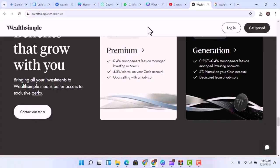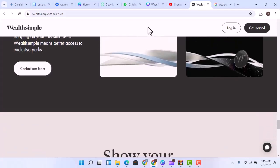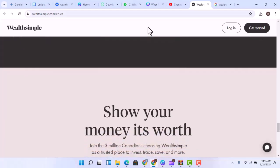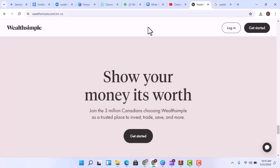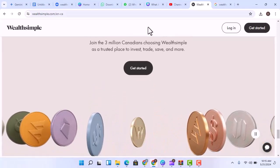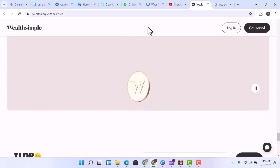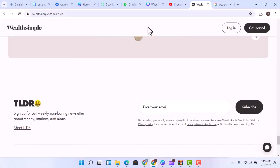Here's the takeaway. Wealthsimple is a fantastic platform for beginners and casual investors who want to dabble in the market without hefty commissions. Be mindful of the 1.5% currency conversion fee if you're trading US securities. The optional USD account subscription might be worth considering for frequent traders. Managed portfolios offer convenience, but the fees can add up. Do your research and weigh the cost against the benefit.